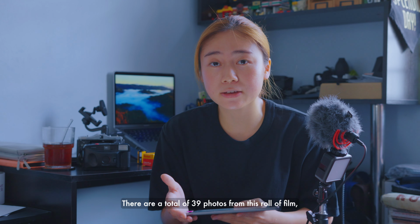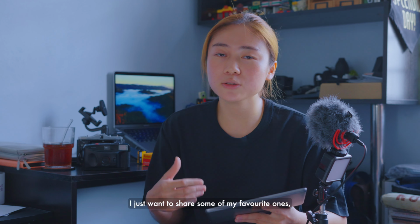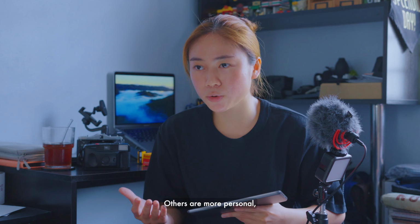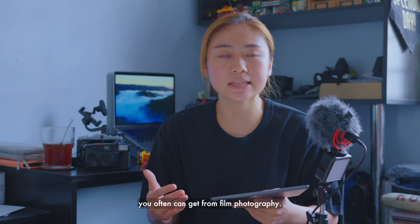There are a total of 39 photos from this roll of film, but I'm not going to go through them one by one. I just want to share some of my favorite ones or frames that include a bit of technique that is worth discussing. Others are more personal, candid viewpoints, or just authentic moments that you often can get from film photography.